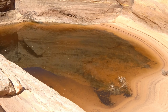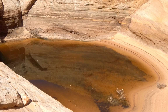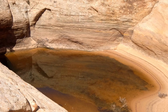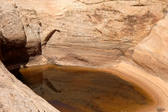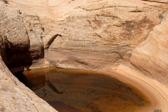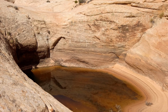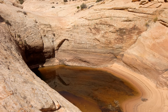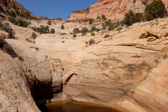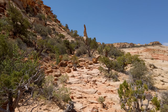All right, we have our first pothole with water. All others have been dry, but this is a good sign because this means the bigger, more reliable tanks or potholes should have water, and I won't have to carry so much because I'm carrying over a gallon of water right now from Pleasant Creek. I'm not going to dump it out because that's bad luck, but I will drink a little more freely and hopefully be able to replenish from future potholes. Yay. Check that guy out.